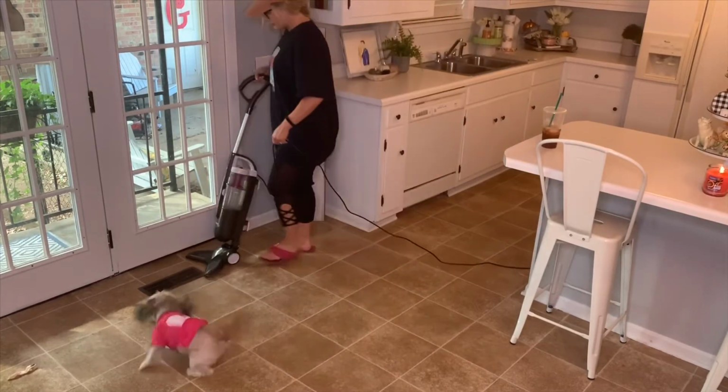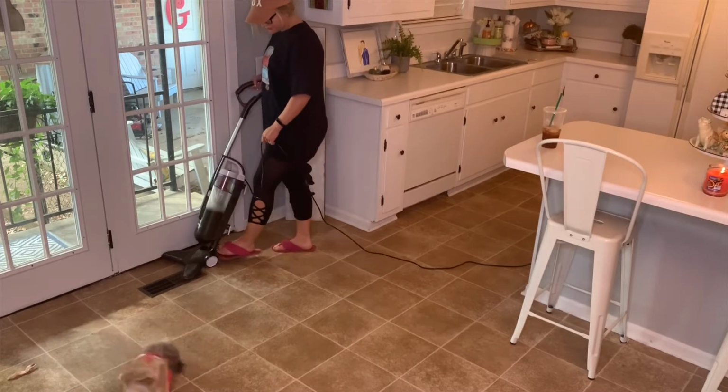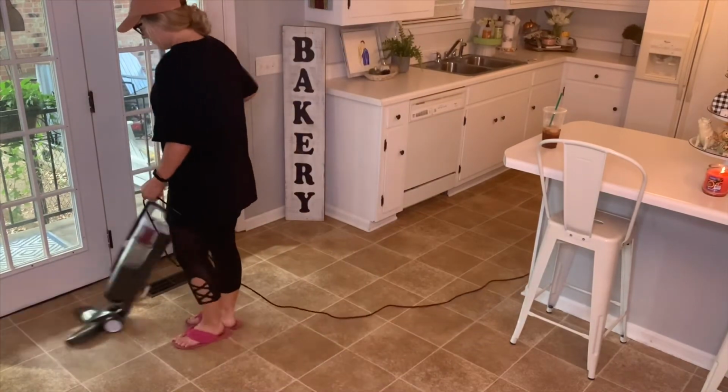Lily acts like she is going to attack the vacuum cleaner every single time that I get it out. I thought she would be used to it by now, but she is always alarmed.